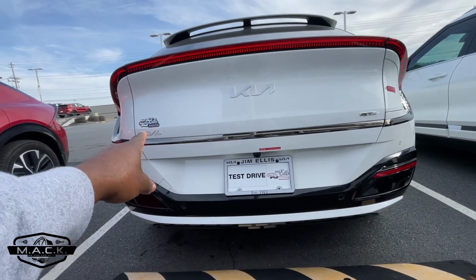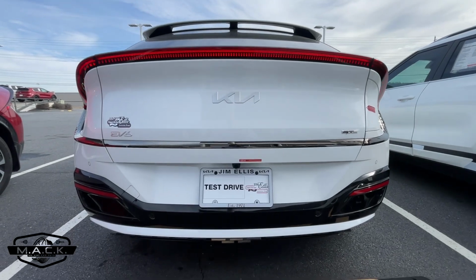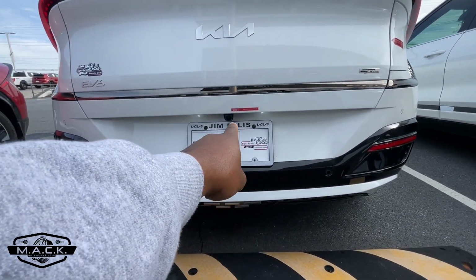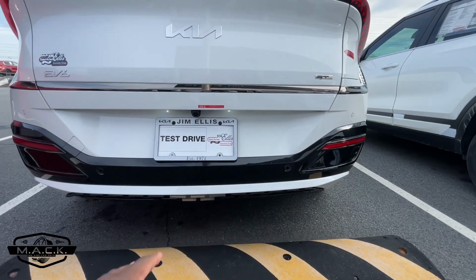You have your EV6 there, you have your Jim Ellis there, and then you have your GT line there, along with your big Kia badge there. I love the way they do the Kia logo. If you go down here, you have your rear camera, your backup camera right there. Now you also have this gloss black that goes all around and matches the rest of the vehicle.